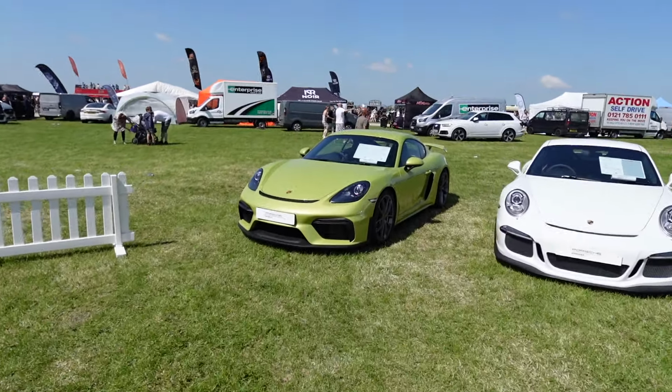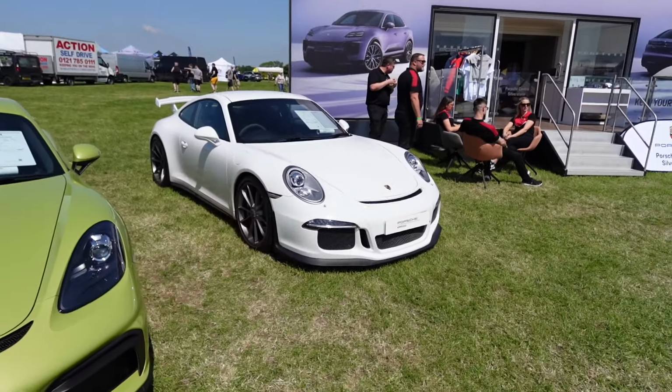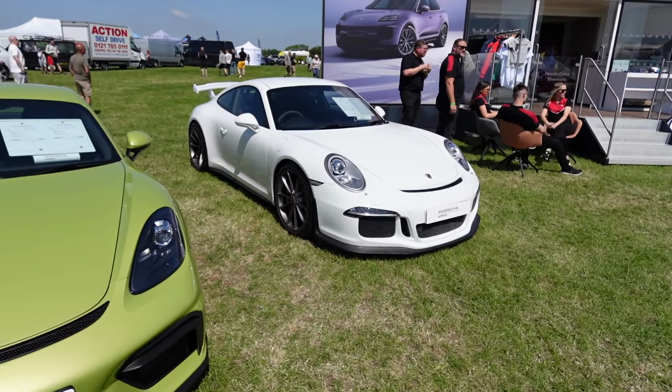I think that's a PTS colour. And then this lovely white GT3 RS as well. That looks really nice.